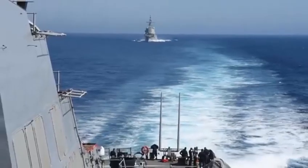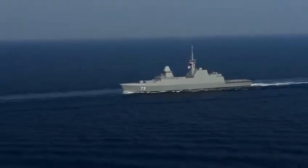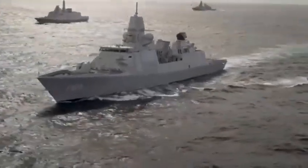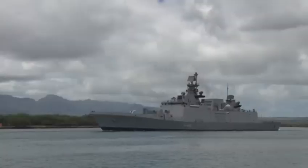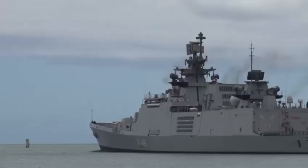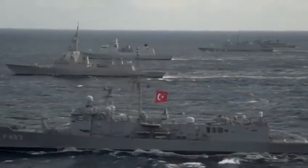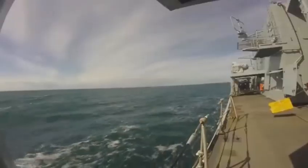Now, on to frigates, which are somewhat smaller than destroyers, but play a critical role in naval operations. Frigates are typically designed for escort missions, particularly focused on anti-submarine warfare and protection of merchant vessels and larger warships. They combine a variety of sensors, including sonar for detecting submarines, surface radar, and sometimes airborne helicopters that extend their reach in surveillance and attack capabilities.